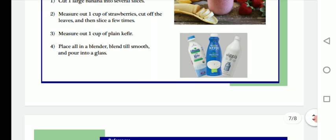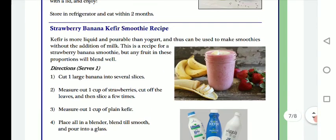So here we have studied several fermented foods. These are examples, and next we'll see some other details regarding fermentation. Thanks.